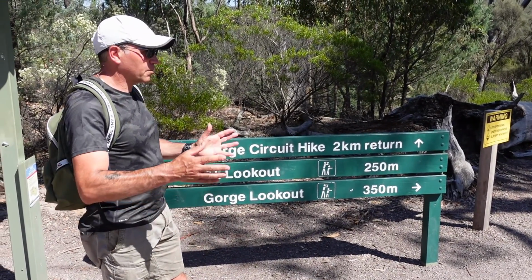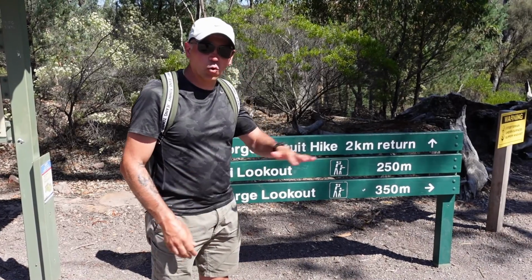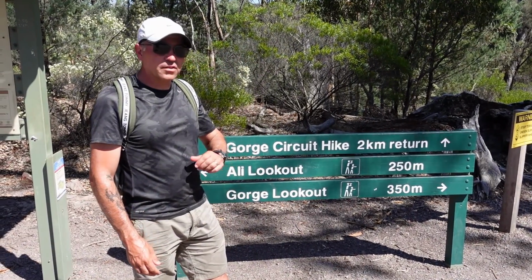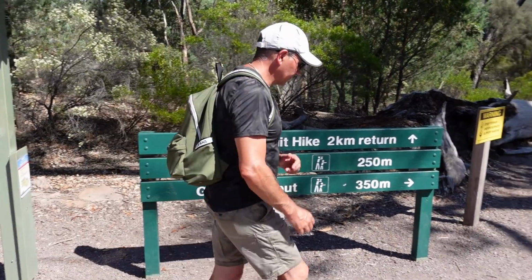There's a bit that they call the narrows, a narrow gorge, and there's another section which they call the terraces, and then there's the gorge lookout. So we're planning on having a look at all of those. Let's go.